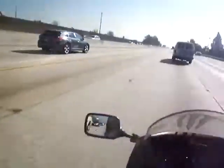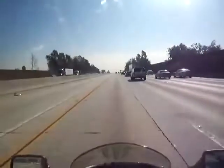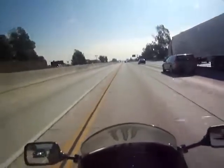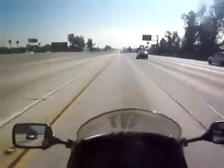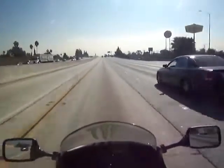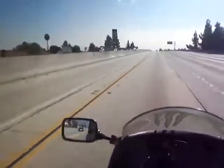See what this puppy's got. It's pretty good. Good freeway bike. It's not explosive power that shocks you, but it's average, what you need for the freeways. I heard the top speeds are like 140 or so for these bikes.